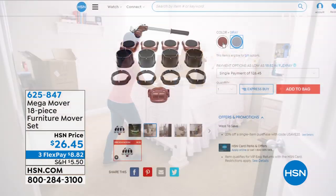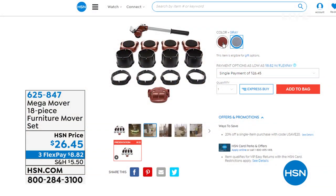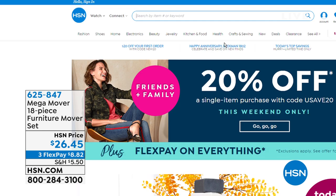And whether it's just moving furniture to clean or you're really moving, these are going to be a lifesaver. And you keep them. They're reusable over and over and over again. And they're on interest-free credit card payments of $8.82. And you have two color choices as well. You have a gray and a brown. And they have little wheels on them that's not going to hurt your floors. And you can move your furniture from carpet to hardwood surfaces.